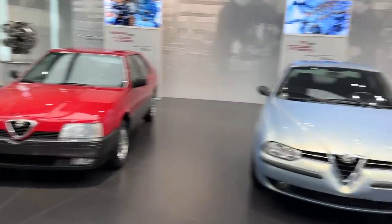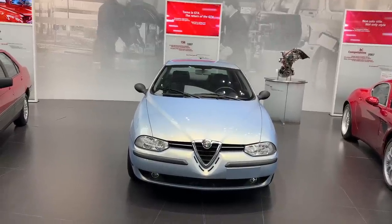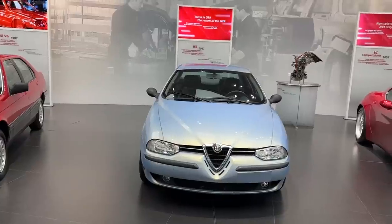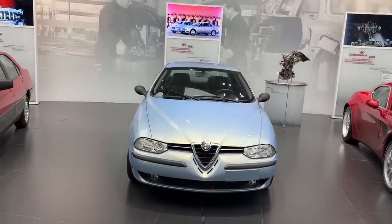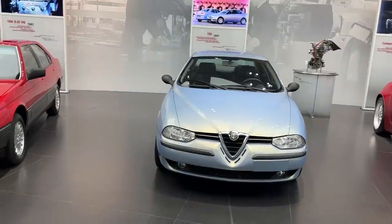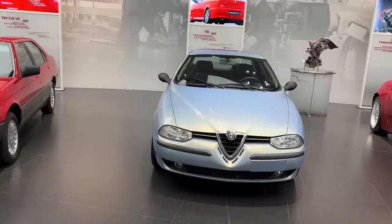Then we have a real milestone, that is the 156. The 156 was a milestone in terms of design, in terms of technology, and also in terms of sales, because 60,000 cars were sold before the first one was delivered. So it was a great boost in family history.